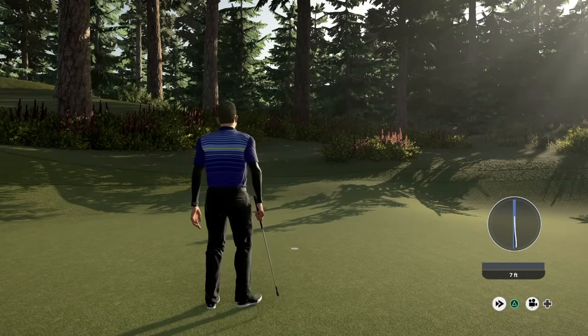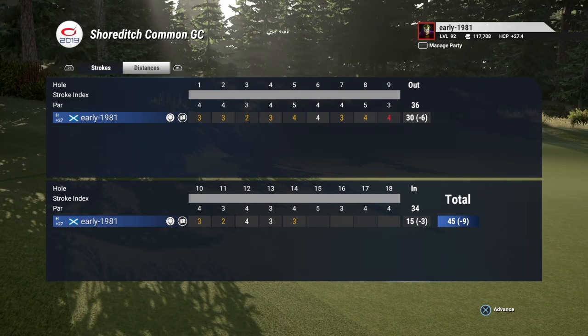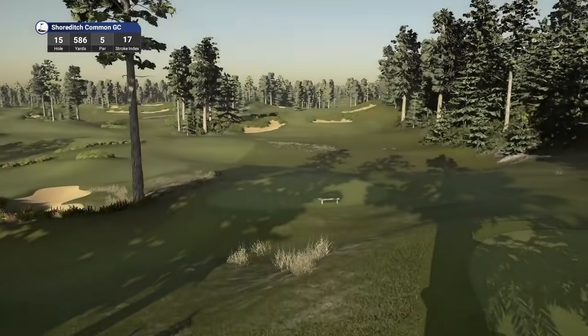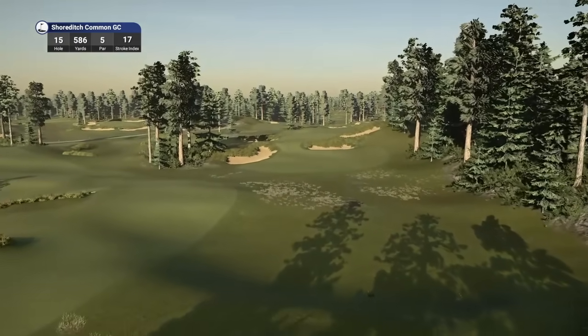And we do pick up another birdie. So, solid round so far. We are 9 under. We've had 1 bogey. But hole number 15, par 5, playing 586 yards, stroke index 17.